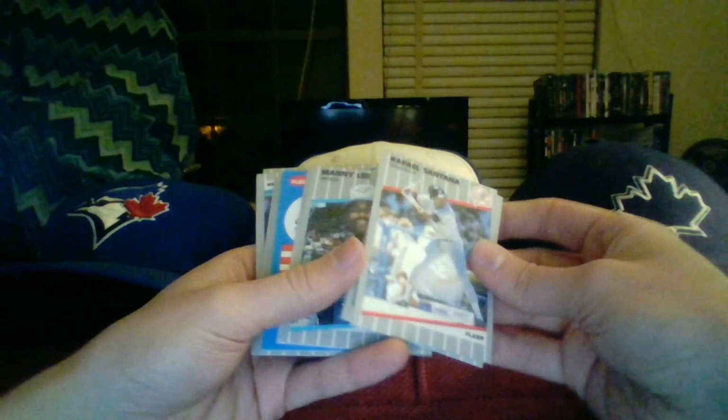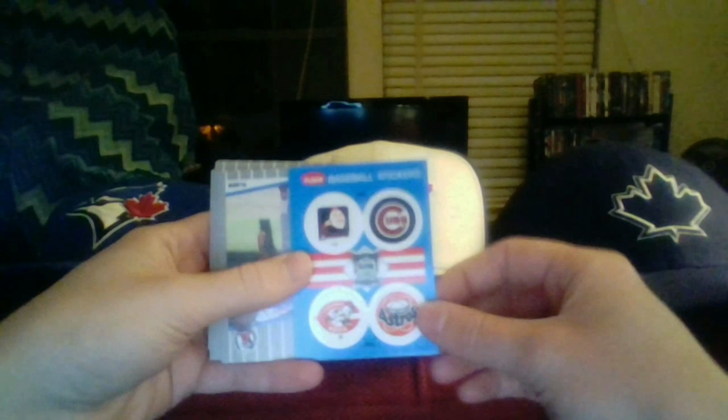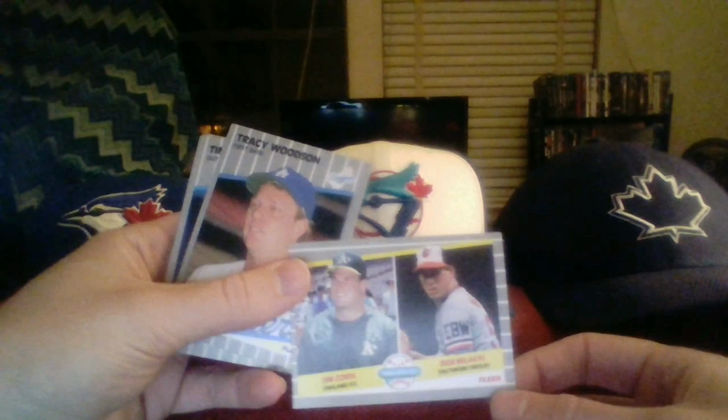Larry Anderson, Manny Lee, Luis Polonia, Chris James, baseball stickers. More baseball stickers. Okay. No Blue Jays ones. And that makes me sad. I don't know if you can tell I'm a Blue Jays fan. Oh, this one's kind of falling down. But, you know, I think you get the point. Mike Cook, German Gonzalez. Gary Varsho, Matt Nokes, Steve Curry, and Bob Milacki, Tracy Woodson, Tim Raines.